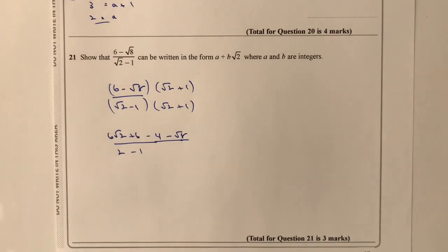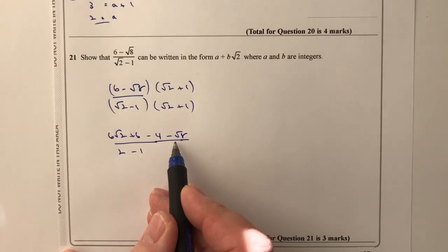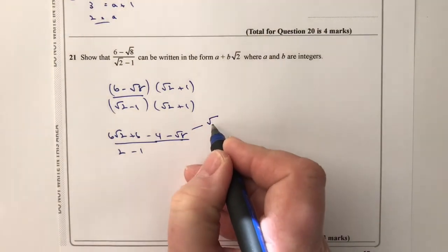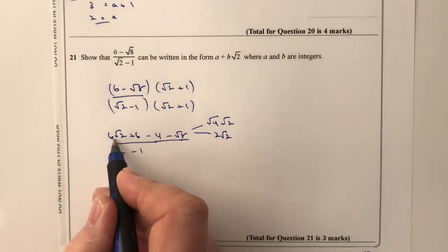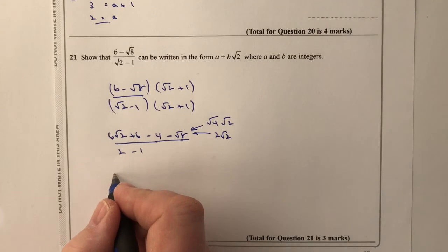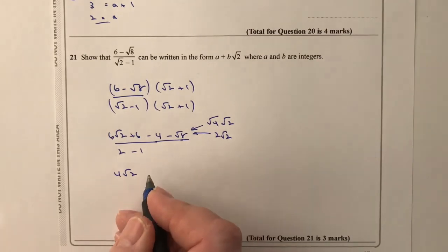But hopefully if you've spent a bit of time working through these sorts of things. I'm also very aware that you might have a slightly different way of doing the multiplication to me, but you should come up with broadly the same sort of answer, where we end up with 6 root 2. Okay, right, so I've got minus root 8 here. Well, root 8 is the same as saying root 4 times root 2, which is the same as saying 2 root 2, because I've now got 2 root 2 and 6 root 2. So 6 root 2 minus 2 root 2 is going to be 4 root 2. And then I've got plus 6 minus 4 is going to be plus 2.